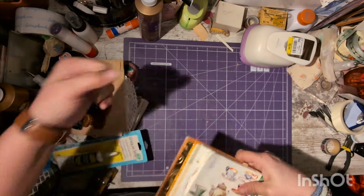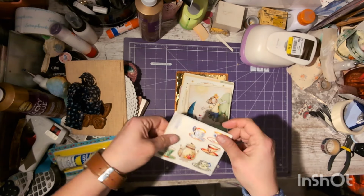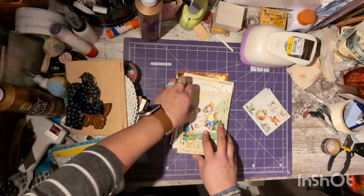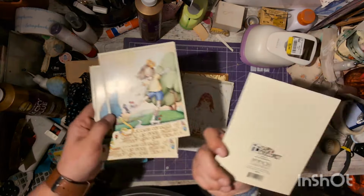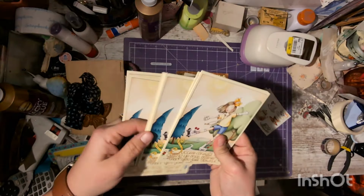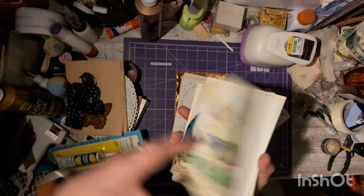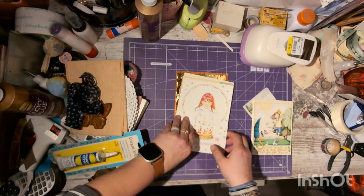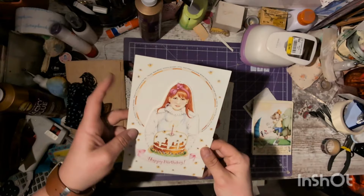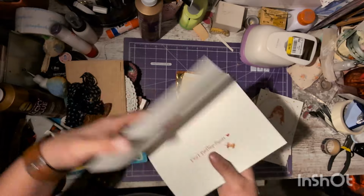Okay, here's some more stationery from a different thrift store, not Goodwill. I just found these stickers randomly. I thought they were cute, something to add really quick. And then some Mary Engelbreit cards. There's 1, 2, 3, 4, 5, 6, 7, and they're blank inside, so I can share those. I think this was just in a bundle of cards. I just like the texture, that's why I kept those.